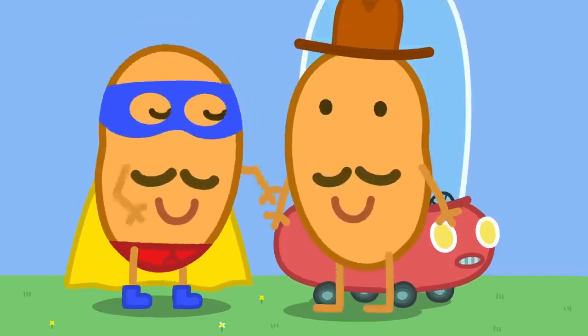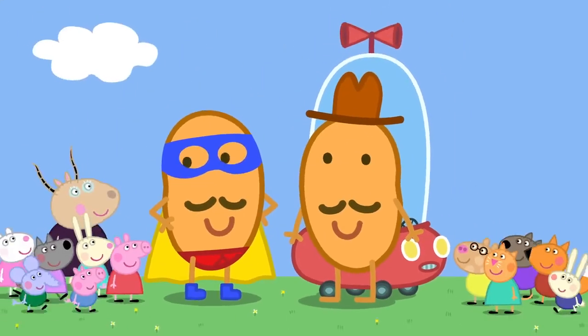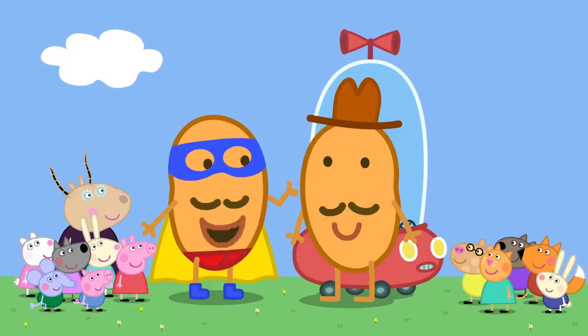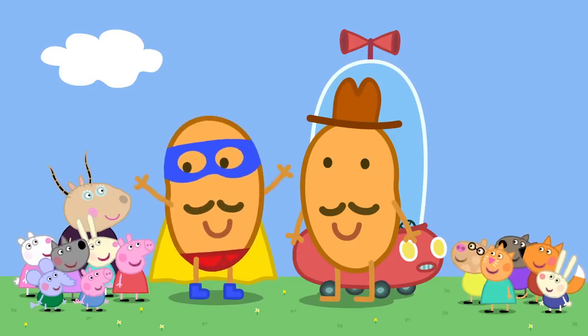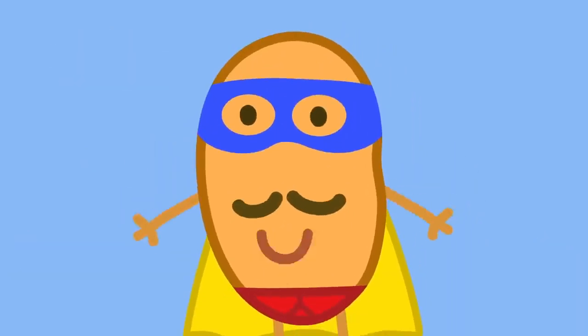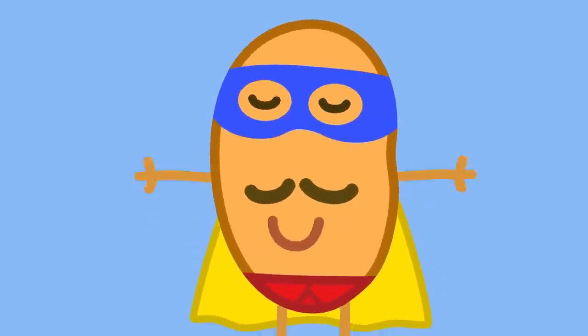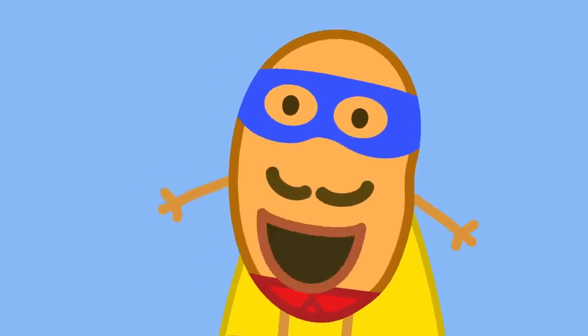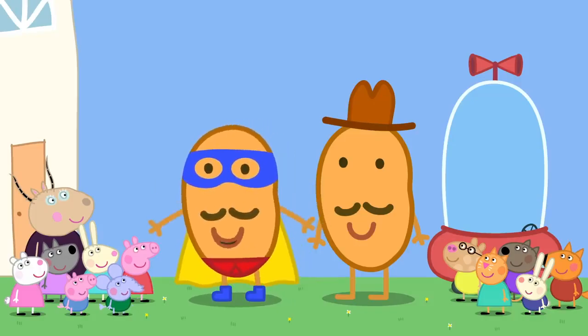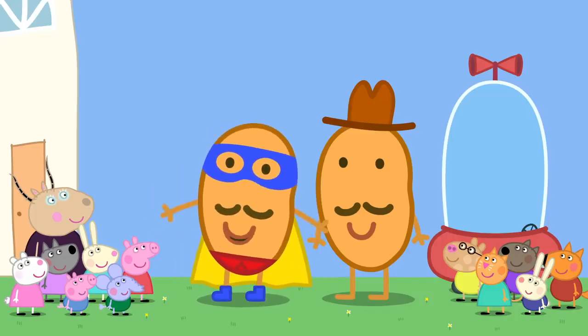Hoo-ha! Super Potato has rescued Mr. Potato. Hooray! And remember, kids, when trouble calls... Eat your fruit and vegetables! Fruit and vegetables keep us alive. Always remember to eat your 5, 7. Always remember to eat your 7.